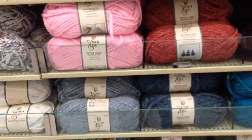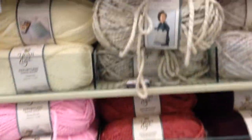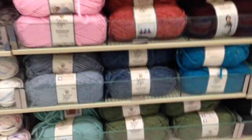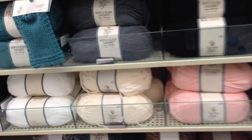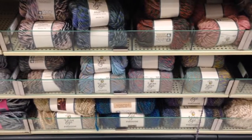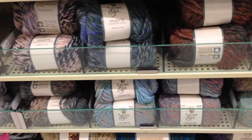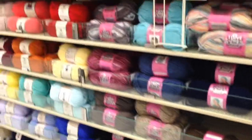This is acrylic alpaca, Effortless Super Bulky it's called. I made a cowl this last year for someone with it, worked up real nice. And then they have the Soft and Sleek Chunky. It's not that much more chunky than the number 4 weight, really. But it's not a bulky, it's definitely a chunky. And just a variety of others. This is called Juliet, that's a bulky type. And their own version of Fireside, the homespun yarn.